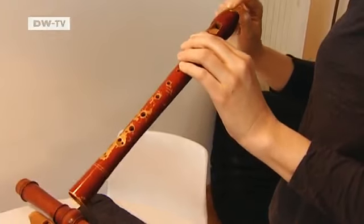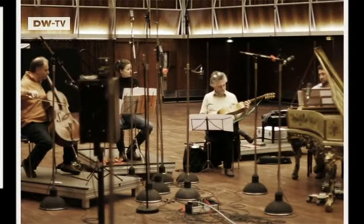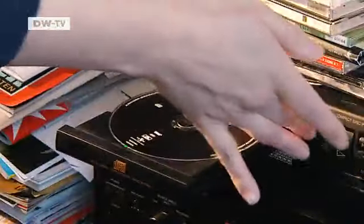Oberlinger made her hobby her job. She studied recorder and began giving concerts across Europe. In 2007, she recorded the CD Italian Sonatas, which won her a renowned Echo Classic Prize the following year. In 2009, she recorded a piece with the Swiss duo Yellow for their album Touch.